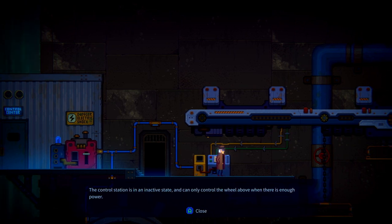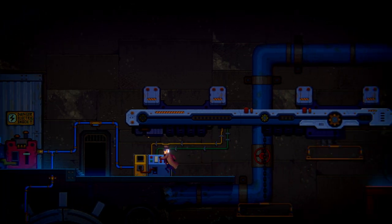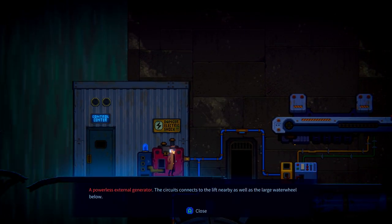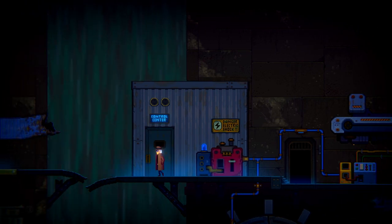The control station is in inactive state and can only control the wheel above when there's enough power. Okay, so there's nothing else around here. So if we can just find some gloves, what is this? A powerless external generator. The circuits connect to the lift nearby as well as the large water wheel below. Okay, can we get in here?